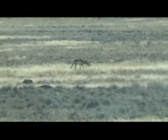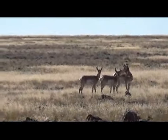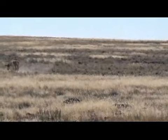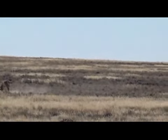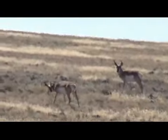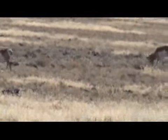Uh-oh, that other guy's coming too close again, so he's got to be run off again. And maybe those does will just stay there like they're told till he gets back from running the other buck off. He's kicking up a little dust just to make him look meaner. The two rivals come together again, and they play the little game of, oh, I didn't see anybody there. That's probably what they tell the does when they ask why they didn't get in another antelope fight.